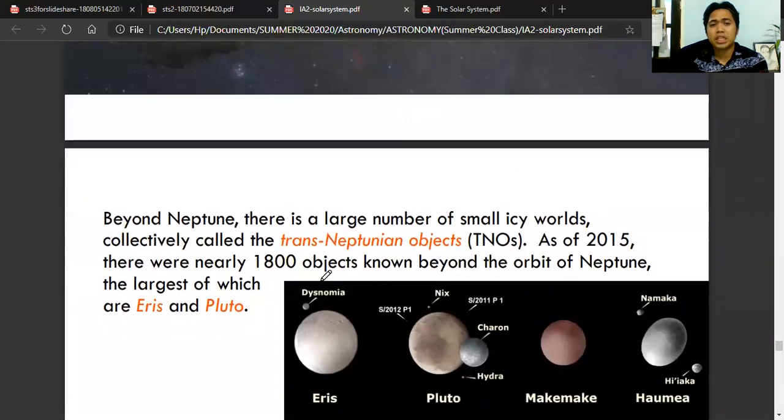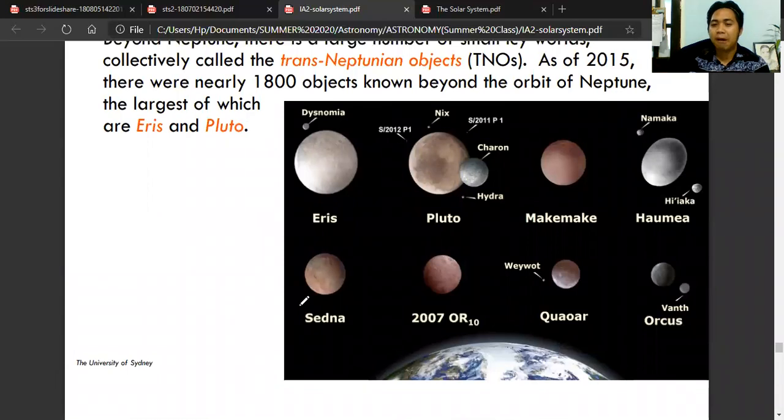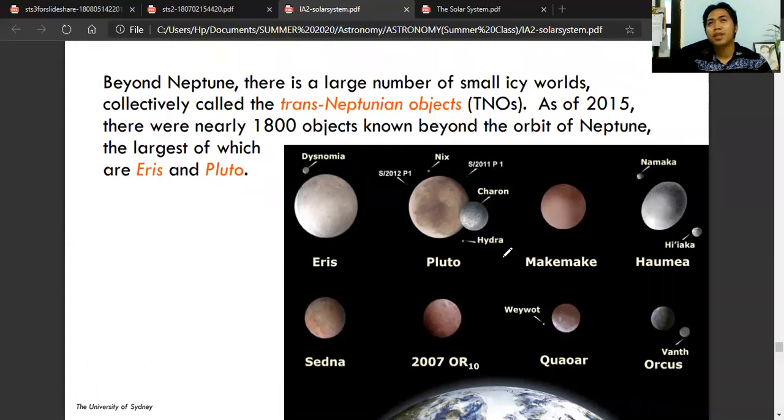Everything else, tiny worlds beyond. We have these other members of the solar system. These are the dwarf planets such as Eris, Pluto, Makemake, Haumea, Sedna, 2007 OR10, Quaoar, and Orcus. These are some of the rocky objects beyond in the solar system, wherein sometimes we misdefine one as a planet, but these are dwarf planets in the solar system.